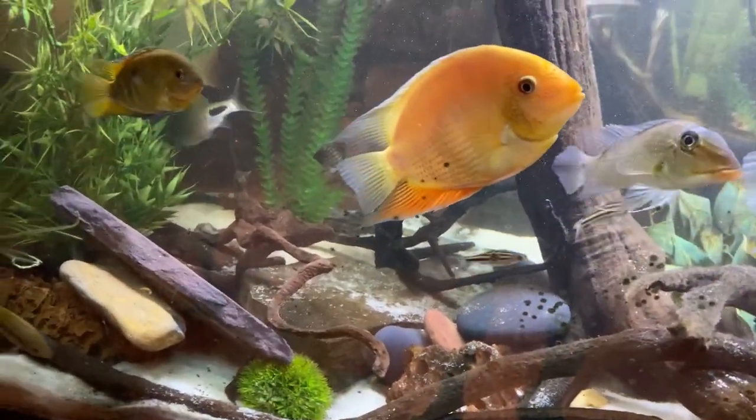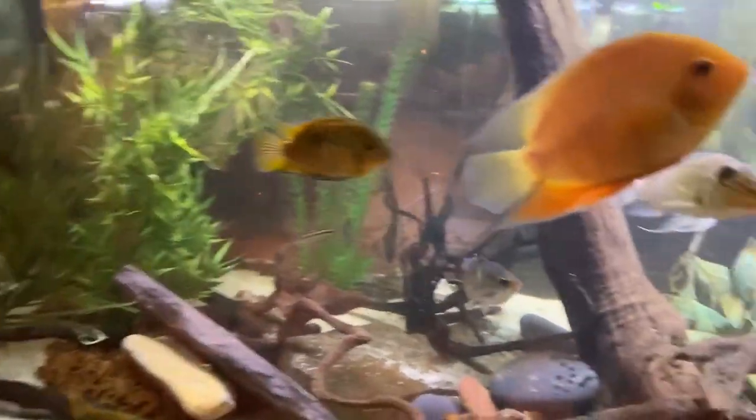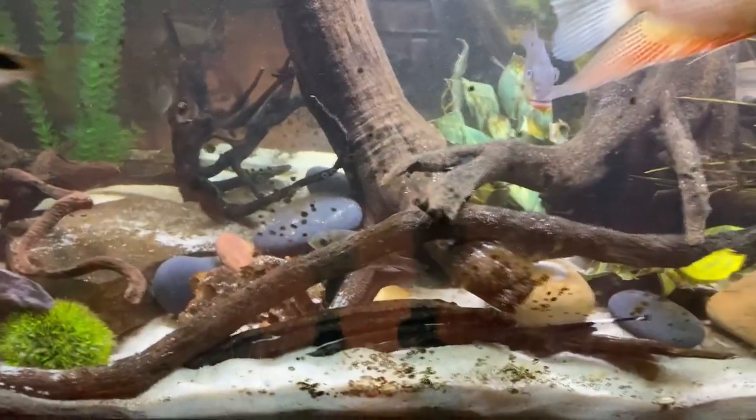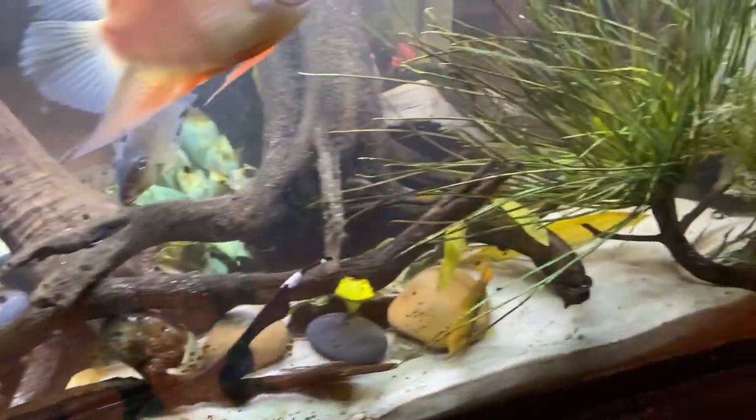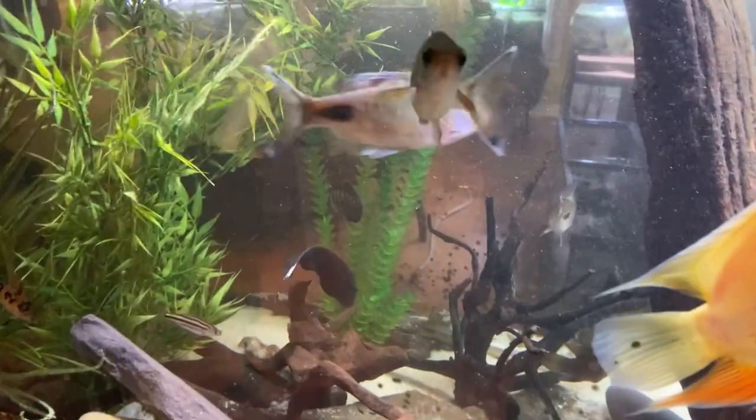So, as the title says, this is the 180, and it definitely needs a good sponge on the inside of the glass, but that doesn't bother me. A lot of these fish love their algae. There's one of the little Discus.